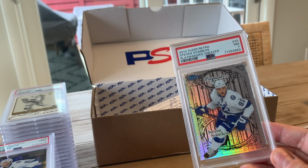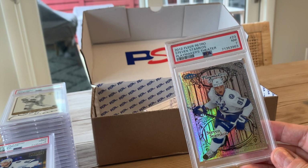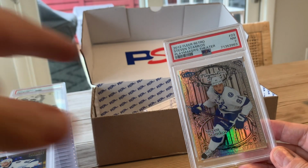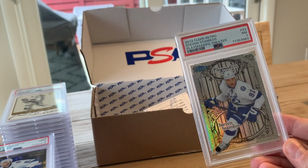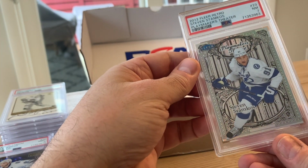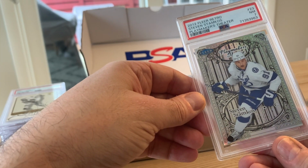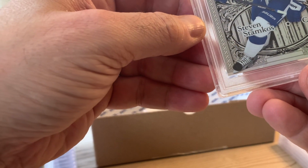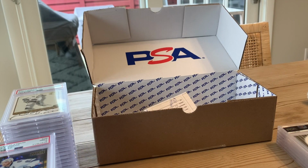2012 Fleer Retro Playmakers Theater. It's interesting, they spell it theater the American way, but yet on the card it's theatre, R-E. Nice job, PSA. Graded a 7. I'm gonna have to look at that one a little closer. I had thought maybe there's some surface issues that we should be paying attention to. You can see it there, yeah. The edge doesn't look great either, so, all right. Definitely some flaws there.